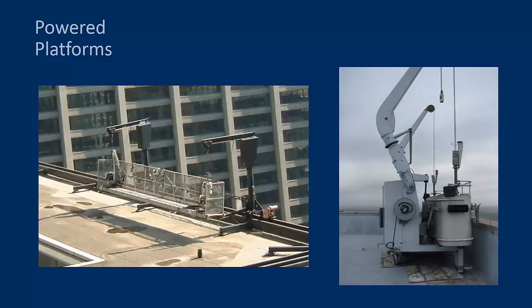Let's now briefly review some common types of equipment. This photo shows a powered platform installation, which is sometimes referred to as a building maintenance unit, or BMU. It has a roof car or carriage that traverses the roof perimeter. In the photo on the left, it's on a track, and in the photo on the right, it's on a runway. The carriage raises and lowers a working platform that provides access to the work area on the facade.